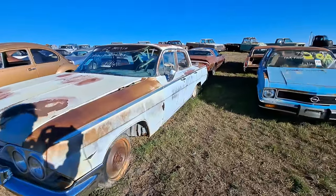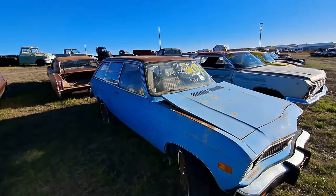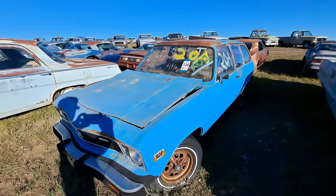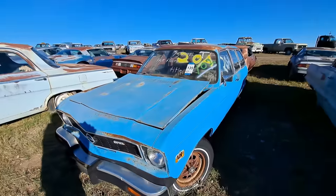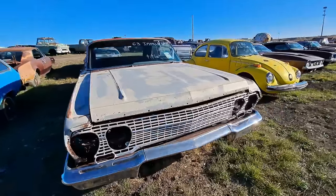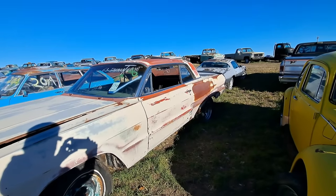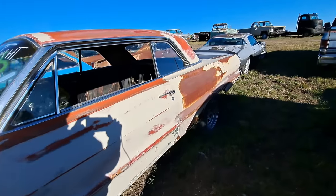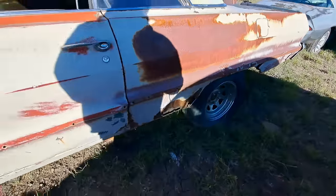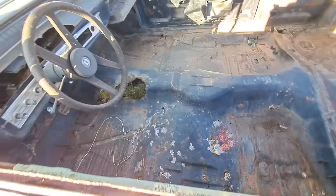Pretty solid body. Here's something you don't see every day, a 75 Opel. Station wagon. Really solid, actually. Here's a 63 Impala, two-door hardtop. Somebody put a wider rear wheel on there. Got a little rust around the rear tires there, but let's see if I can get down there to see it. You can see that. Some rust in the floors, but not bad. Pretty solid.